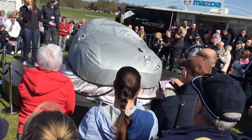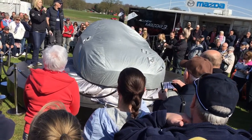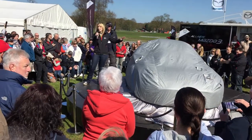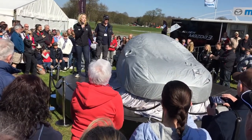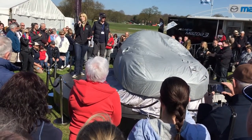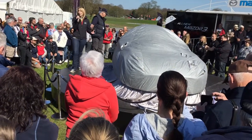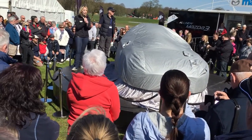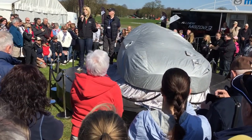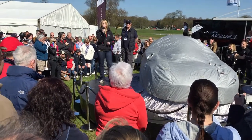Obviously you can't see it yet, but when you look at the dimensions, it's actually the shortest MX-5 ever to be produced. We've also lowered the height, we've lowered the bonnet, and it's got a much lower center of gravity. The driving position is slightly further back in the car, giving you that real connection with the road. The wide stance at the front is the widest MX-5 ever to be produced, which also gives us a fantastic presence on the road.